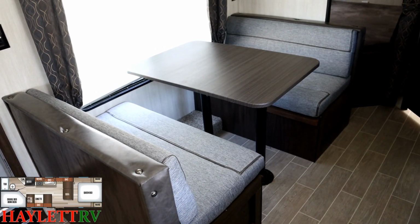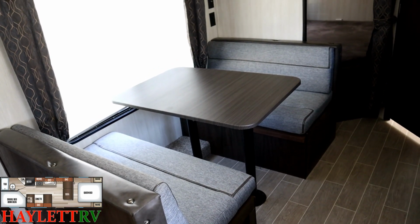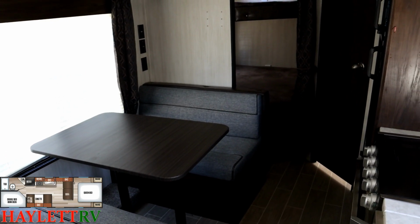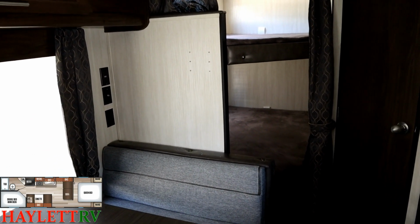This can fold down into a sleeper. There's storage below. Same can be said for the sofa. Huge door side viewing window over here. And whether it's that dining table or the kitchen countertop or even when we get into the bathroom, all of the counters in this are a sealed edge press membrane.